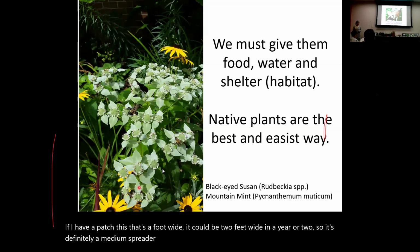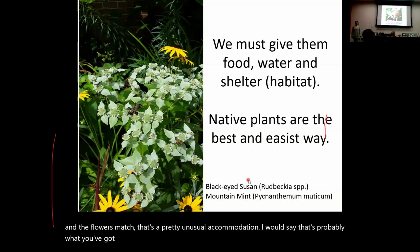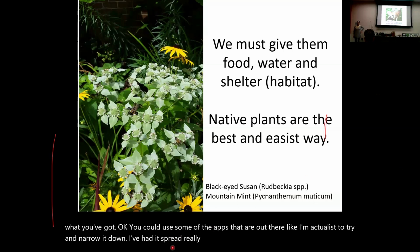So I would say that probably is what it is. If the leaves match and the flowers match, it's a pretty unusual combination. I would say that's probably what we've got. You could use some of the apps that are out there, like iNat, to try and narrow it down. I've had it spread really thick in a damp area. Is it a damp area?